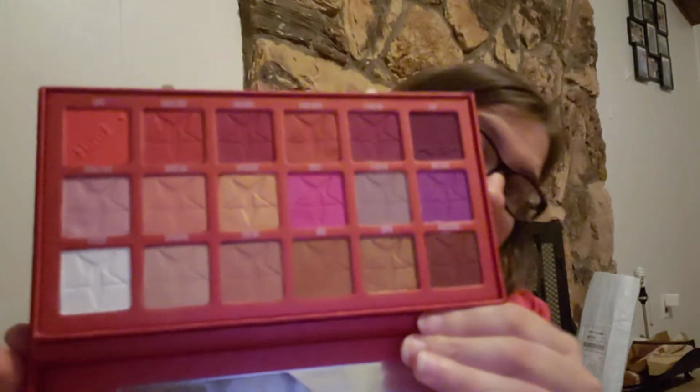Next up is the OG Blood Sugar. This was only his 3rd palette he ever did, and when this one came out, I think the entire universe collectively lost their minds. And I mean, it is beautiful.